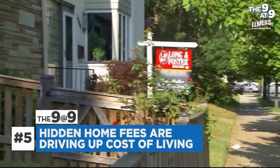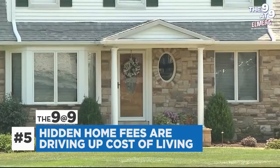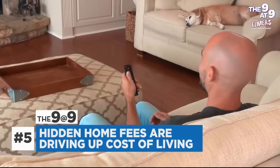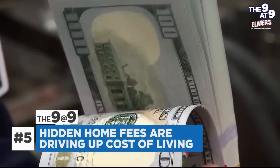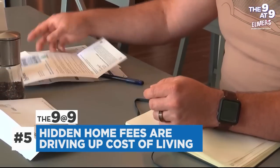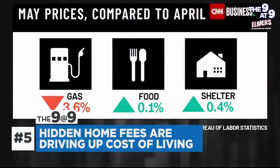If you own a home, you've likely noticed the cost of living has spiked. A recent study by Bankrate.com found the cost of owning and maintaining a home has jumped 26% in the last 4 years. Even as inflation overall cooled slightly last month, home expenses continued to rise. The bad news is experts say these high home costs aren't likely to go away anytime soon.